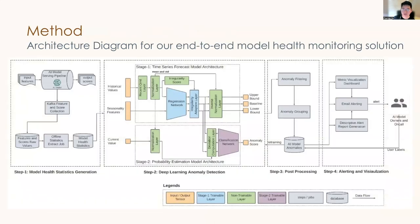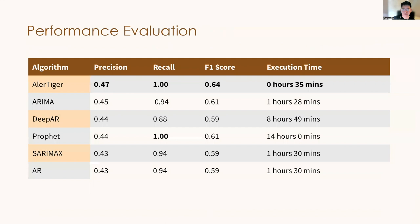Our solution is a four-stage end-to-end model health monitoring solution. It starts with the model health statistic generation, storing the model features and scores in HDFS and computing health statistics on top. Then, a deep learning anomaly detection algorithm runs on top of them. Third, anomaly post-processing follows, with anomaly filtering and grouping yielding model-level anomalies. Finally, the alerting and visualization stage compiles a holistic report sent to the model owner.